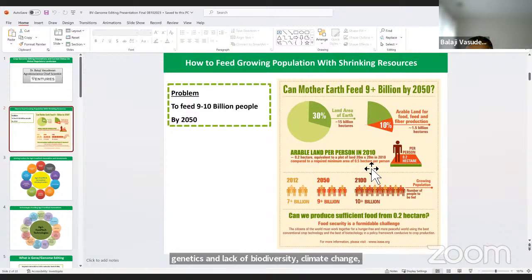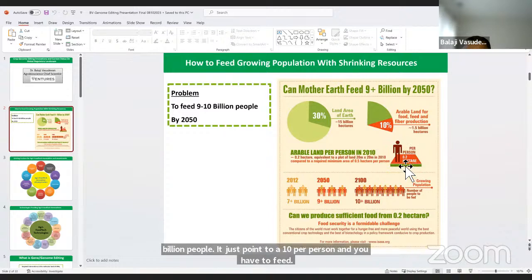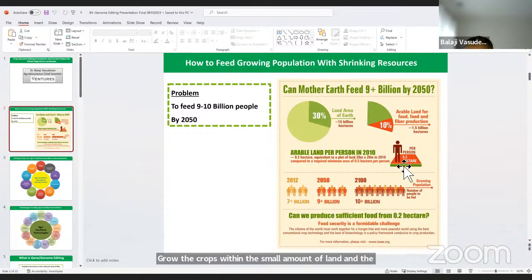As you can see from this infographic, it's very clear that we have only 0.2 hectare per person. That's the only amount of land available for about 9 billion people. It's just 0.2 hectare per person. And you have to grow crops within that small amount of land and decreasing water and land resources to feed the population, which is a very challenging and humbling task, because there are about 1 billion people that go hungry every day. That's because of severe food insecurity.